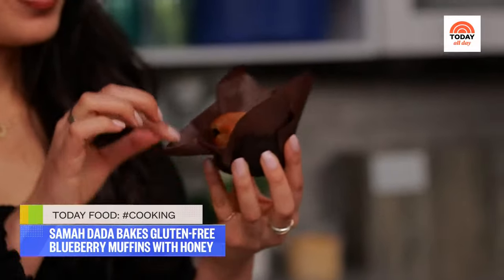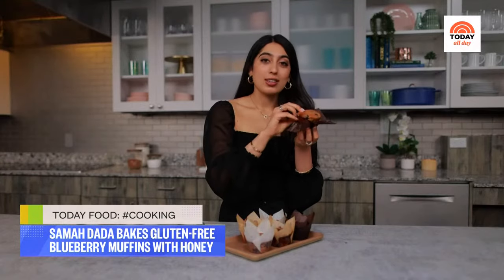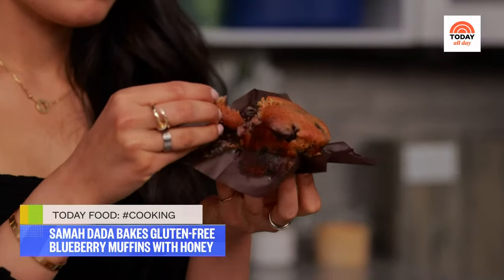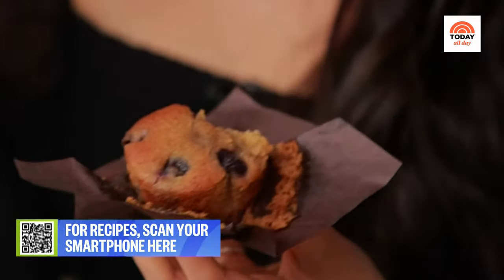Here's a question. Do you bite into your muffin or do you rip a piece off? I'm gonna be dainty today and rip a little piece off. Here I go. Okay, oh, almost lost a blueberry. It's crazy how well the blueberries and the honey go together. It's so good.